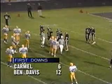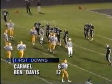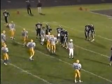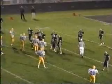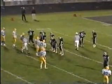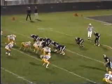The old Midnight Madness tomorrow night as you look at the first downs, and Ben Davis dominating the game against Carmel. Bob Knight gave us the red carpet tour today of the facilities, and we look forward to showing that to you tomorrow night. I know you basketball fans won't want to miss it. Kind of a behind-the-scenes look that people don't get a chance to see.